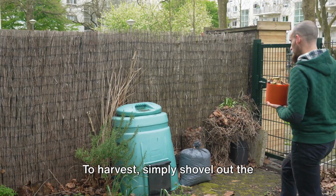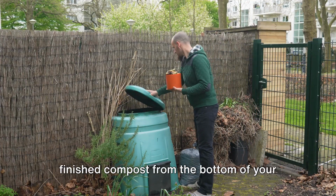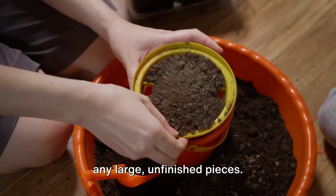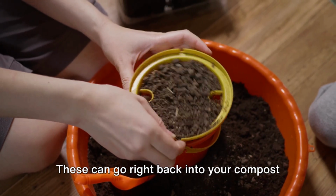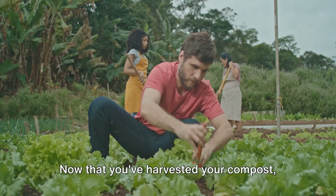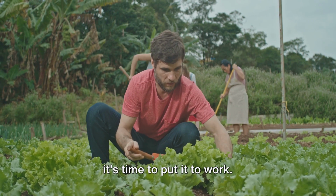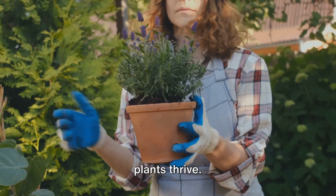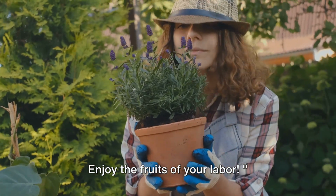To harvest, simply shovel out the finished compost from the bottom of your pile or bin. It's best to sieve the compost to remove any large, unfinished pieces. These can go right back into your compost bin, contributing to your next batch. Now that you've harvested your compost, it's time to put it to work. Spread it in your garden and watch your plants thrive. Enjoy the fruits of your labor.